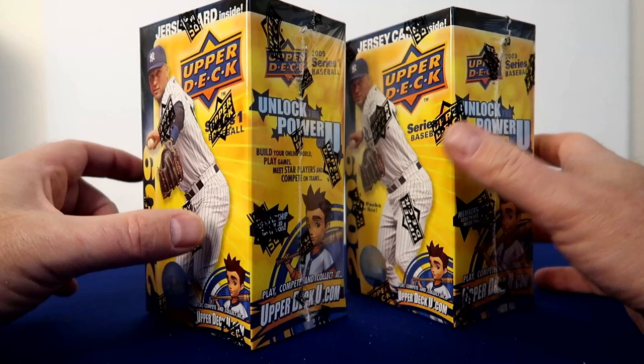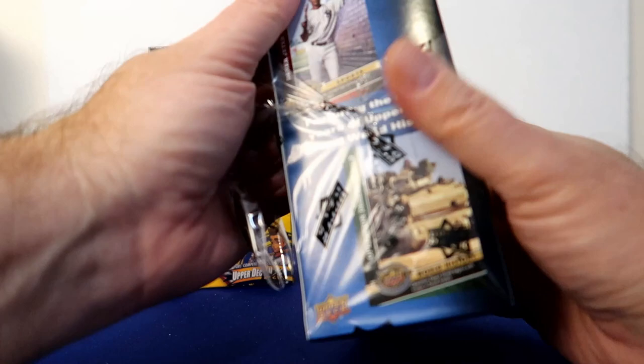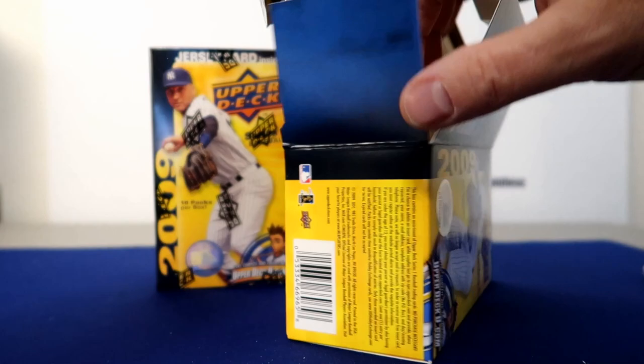Picked these up at a Black Friday deal for $9 each. So pretty cheap break. Can't go too wrong with one jersey card, I guess. But good to see some of the older names. This is almost a 10-year-old product now. Hard to believe. Upper Deck Baseball. Whoa. It's hard to get them out with this piece in there.